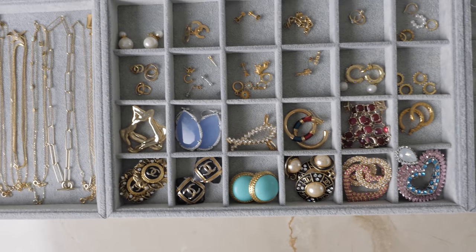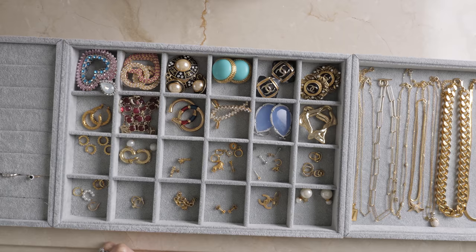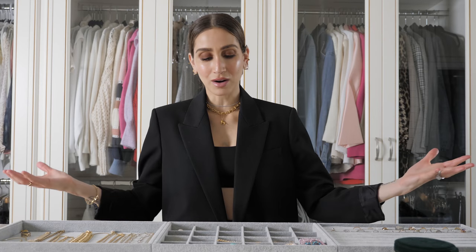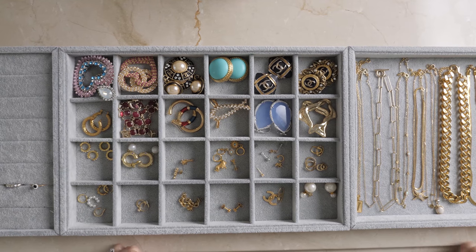So I have some earrings in my collection that are a little bit more bold, that are more for going out and special occasions. But to be honest, I don't get a lot of wear out of them, especially in the year 2020 when the majority of us are not really going anywhere. So unfortunately, a lot of my big, bold standout pieces don't get a lot of wear right now.